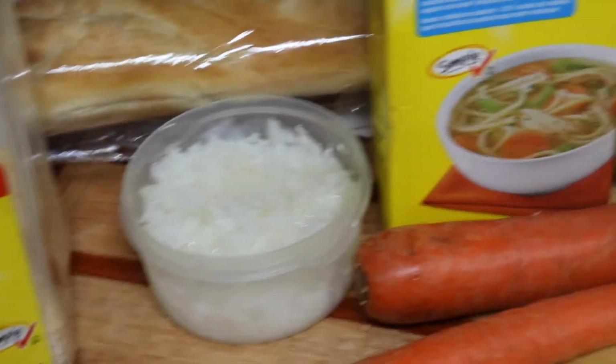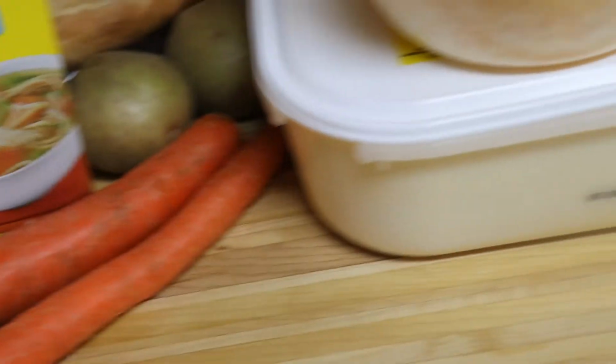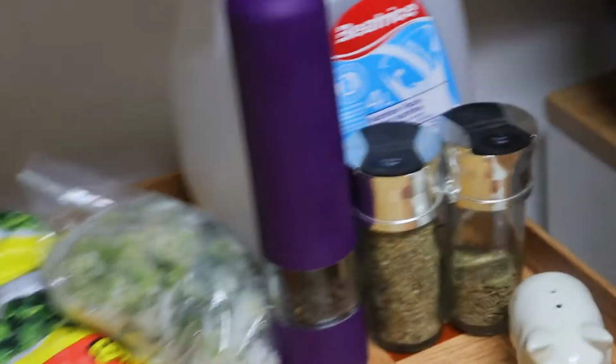Our first recipe from our cookbook was Clean Out the Crisper Soup. We had a bunch of stuff that needed to be used up, and this was such a great recipe for it. We served it with some delicious garlic bread too.